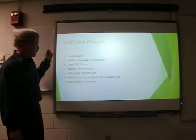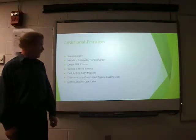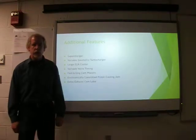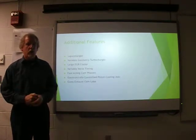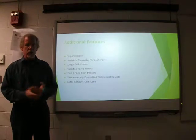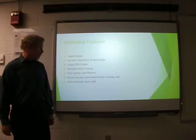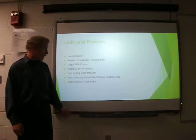So again, we have a supercharger, a variable geometry turbocharger, and a large EGR cooler, which we'll see in just a moment. Variable valve timing, of course, with fast-acting cam phasers, and electronically controlled piston cooling jets. Now, piston cooling jets are nothing new. A lot of engines do have them, but these are electronically controlled so that we can turn them on and off. After a cold start and during warm-up, they're off to allow the piston and combustion chamber to come up to temperature quickly. When we need them, well, we can bring down the combustion chamber temperatures by shooting this oil against the underside of the piston, thereby cooling the piston. And of course, we have an extra lobe on the exhaust cam. Again, that's for the rebreath that we've already discussed.